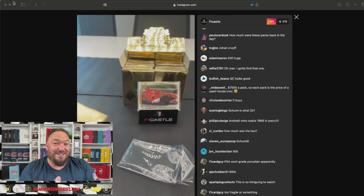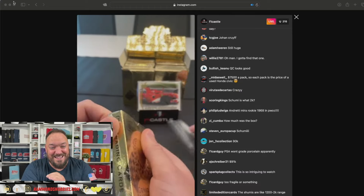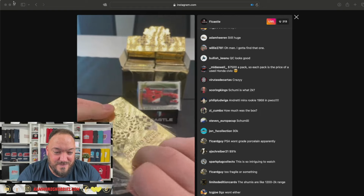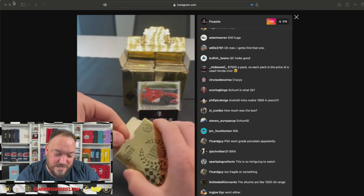This is my era. 2006 is like prime Glenn, watching F1 back in his day, sitting on a chair, watching F1 on TV. I really like the packaging these come in. They come in like nice little golden wooden boxes. I haven't seen that before.